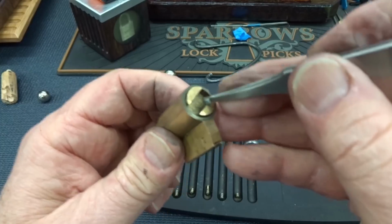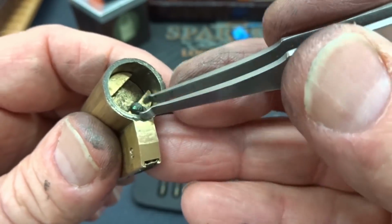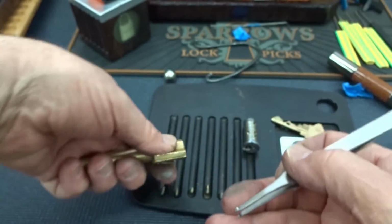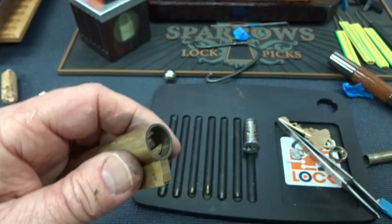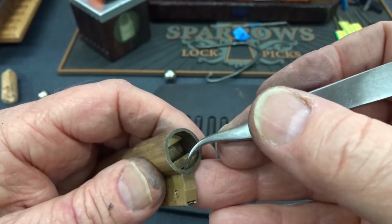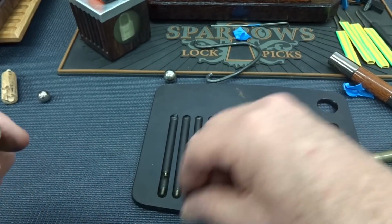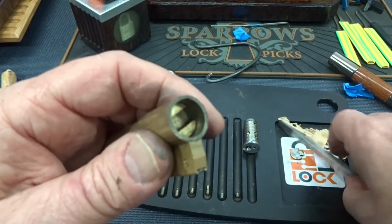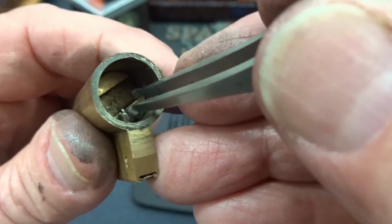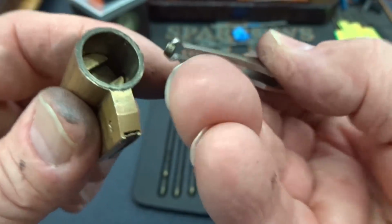Let's see what we got upstairs. Beautiful, beautiful. Nice big deep spool, homemade. Ah, come on. This grease is holding everything together. Steel spring. Number 2. Oh yes, I don't know if you guys saw that come out. We have a little pin, probably with a hole in the bottom.